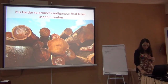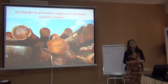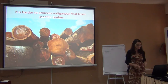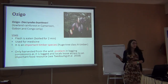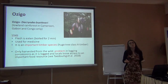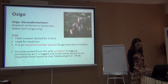So just to remember, I want to show you two examples from Gabon, where there are competing interests. And it's a big issue there, the fact that logging companies cut some of these trees that are also used for food. The first example is Dacryodes buettneri. And it's an important class A timber species. So logging companies obviously want to take the best timber out, eh? That's how they make money. So local communities complain a lot because they lose access to one of their food resources.